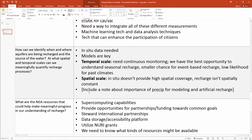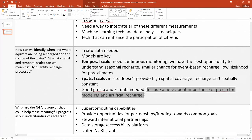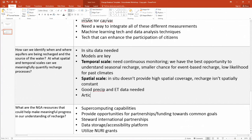I would say good precipitation data is needed. And ET. Precipitation and ET, yeah. Anything else in this number two question? Well, it was a comment on the artificial recharge. Artificial recharge, yeah, absolutely. And recharge is not just precipitation, but it's also surface water.